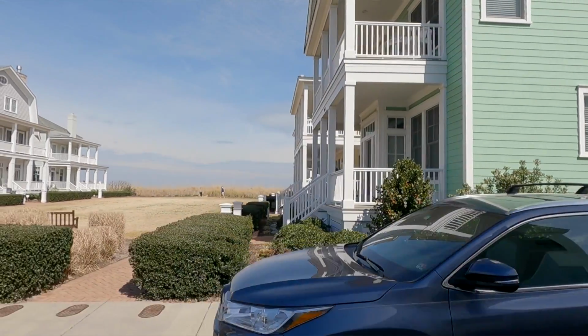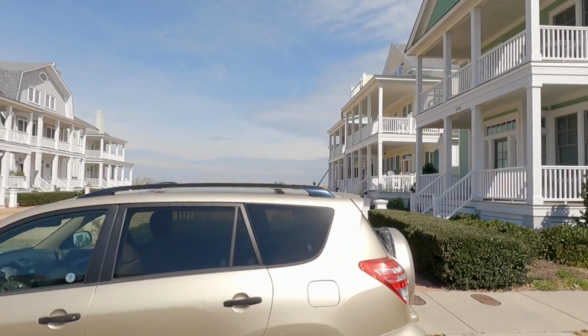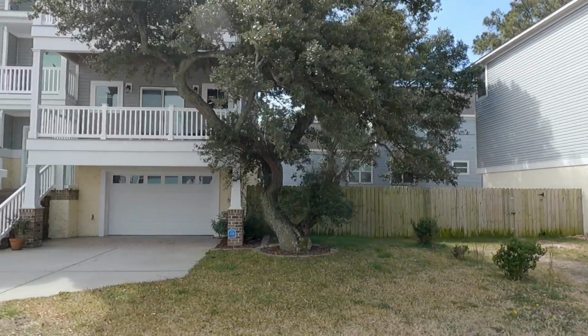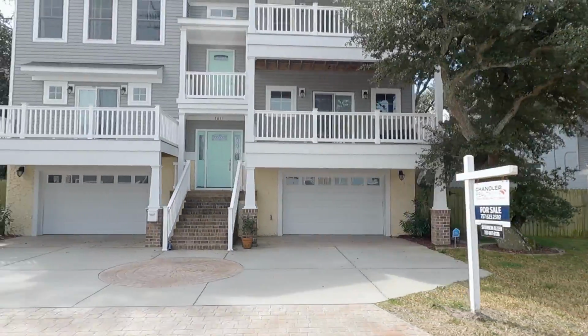Other than the traffic going up and down along Shore Drive, you literally are going to feel like you need a beach buggy or a beach cruiser. East Beach, goodness gracious, has particularly been developed more recently. There's a ton of new construction also going on over on Fifth Bay all the way to East Beach.